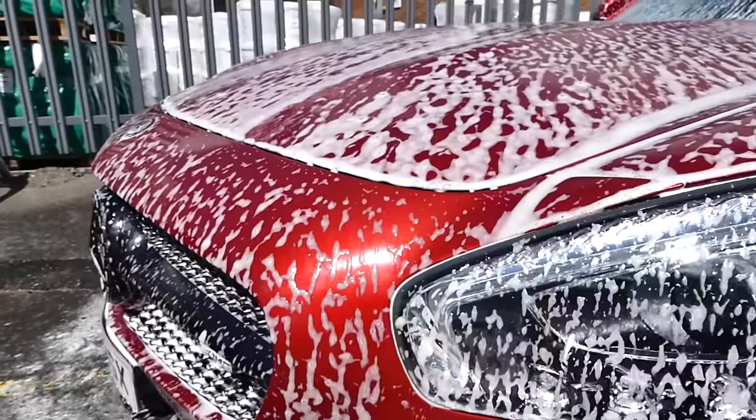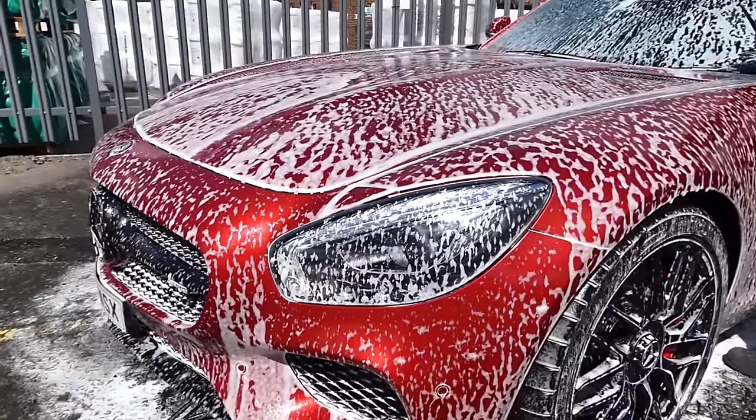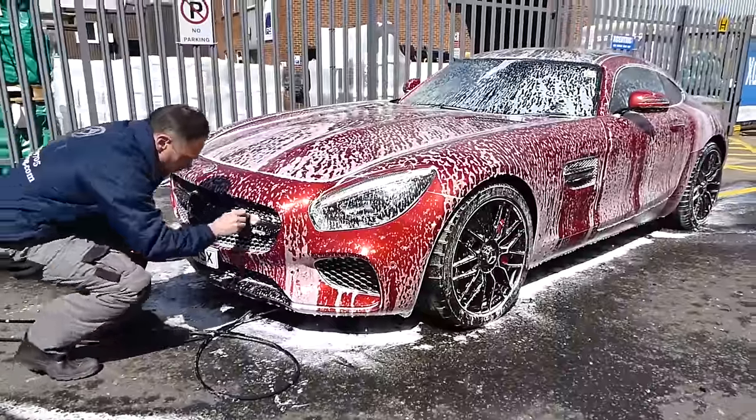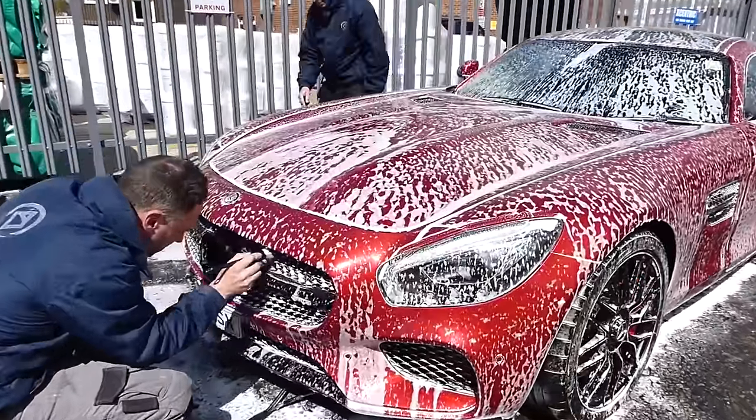First part of stage one is complete. The snow foam is one of my favorite parts because it also makes the car look pretty cool. It was almost like red leopard print, but basically what the snow foam does is it lifts up all of the dirt, the grit, all of the crap that is sitting on the surface of the car, because if they just went off and cleaned it now, they'd just be scrubbing in dirt, scratching the wrap, and if it was on paint, even worse, scratching the paint. So the snow foam is a very, very important part of the process of cleaning a car.